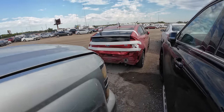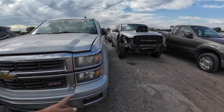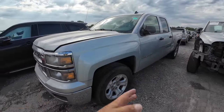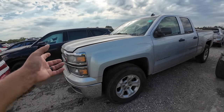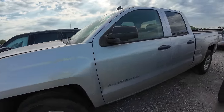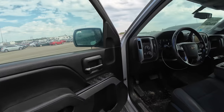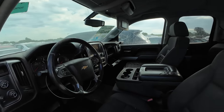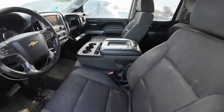I got a nasty habit, guys. It's a really bad habit of seeing vehicles run through the auction as they go through, and I just bid on them, right? And sometimes it goes well, and other times I end up with something like this where you thought it looked good in the pictures, and then you realize that you didn't look at all the photos because you were in a hurry. And you end up with something like this.